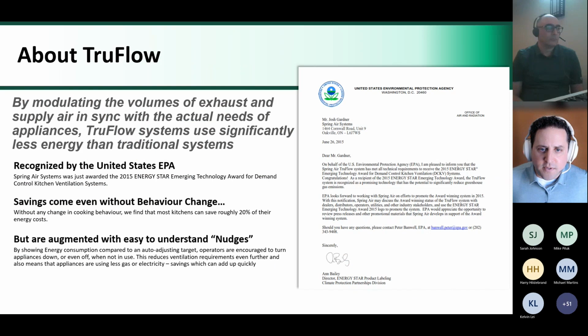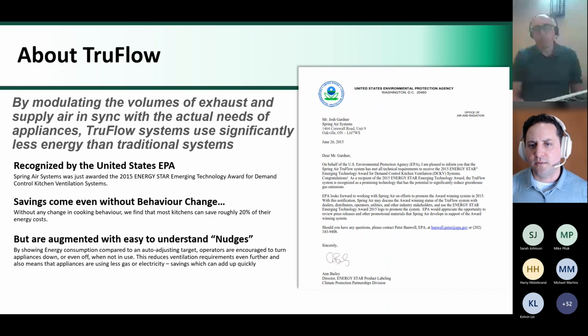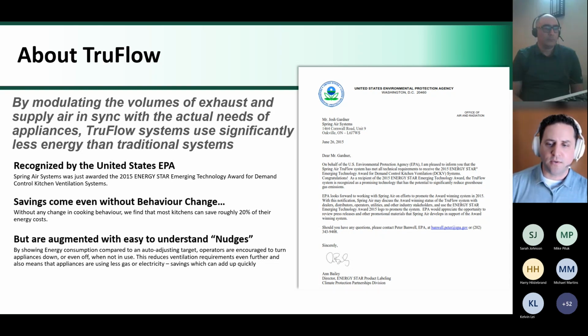TrueFlow, actually, something kind of neat here. It's recognized by the U.S. Environmental Protection Agency as a technology to use significantly less energy than traditional systems. When we put it into systems, we see about a 20% reduction in energy costs with no behavior change whatsoever. That's just based on how they use their appliances throughout the day. Instead of running the exhaust at 100% all the time, on average, they're going to be running 20% less.